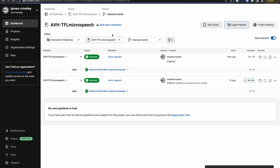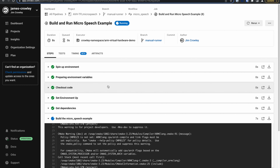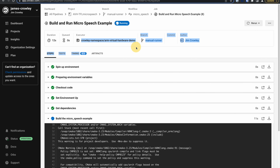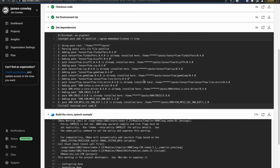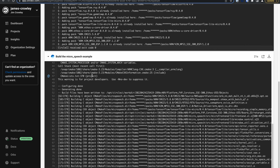The nice thing about the CircleCI UI is that we're able to see historical builds and look at the output, but also see the live output from real builds going on right now. This is the build I just kicked off. We can see that I'm using my custom runner that I spun up. You can see that we downloaded dependencies for the microspeech example. We are working on building the microspeech example.